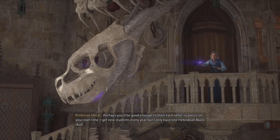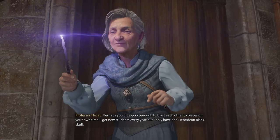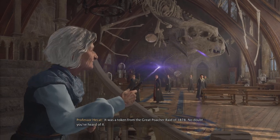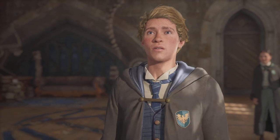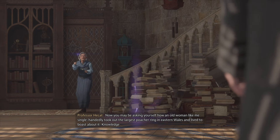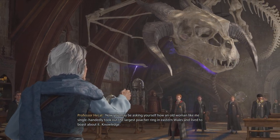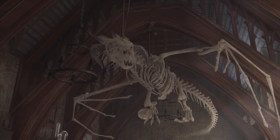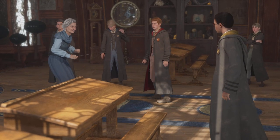Good enough to blast each other to pieces on your own time. I get new students every year, but I only have one Hebridean black skull. It was a token from the great poacher raid of 1878. No doubt you've heard of it. Now, you may be asking yourself how an old woman like me single-handedly took out the largest poacher ring in eastern Wales and lived to boast about it. Knowledge. To the wise, age matters very little.